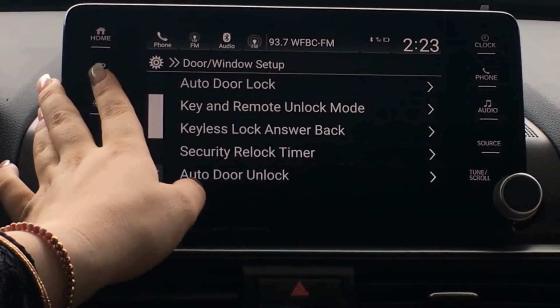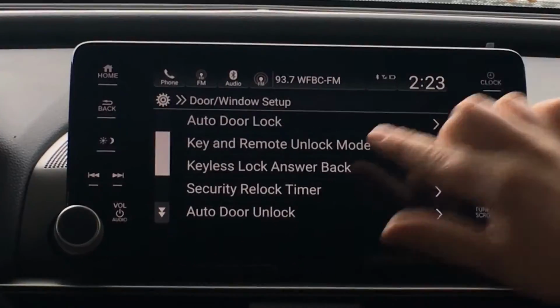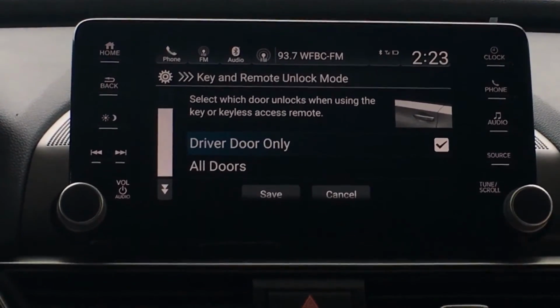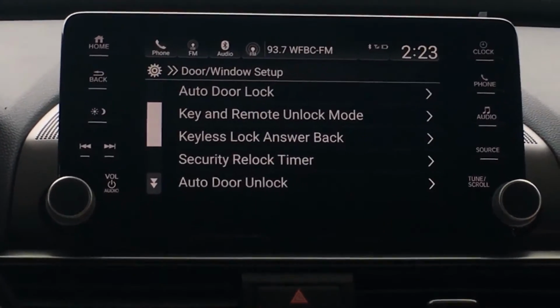Okay, the last thing we talked about for the lock and unlock settings is the remote unlock settings. So key and remote unlock mode. You wanted all the doors to unlock whenever you hit unlock the first time. So if you'll go ahead and select all doors for me and save. So that has some of your locks saved up.